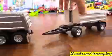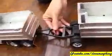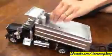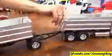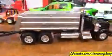Oh, another dumpster here. Okay. Okay, let's connect it. Okay. Thank you, mommy. Oh, that's nice. That is nice. And that one too. Okay, cool. And you can open the doors, right? Yep, you can. Beep, beep, beep, beep. Double dumpster. A double dumpster semi-hauler truck. Yay.